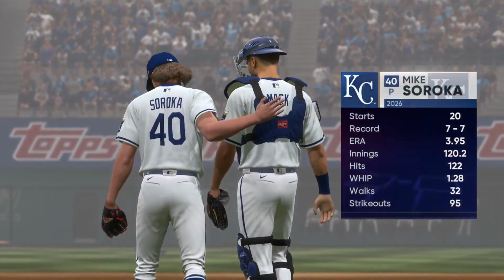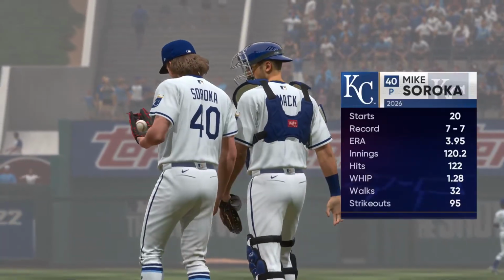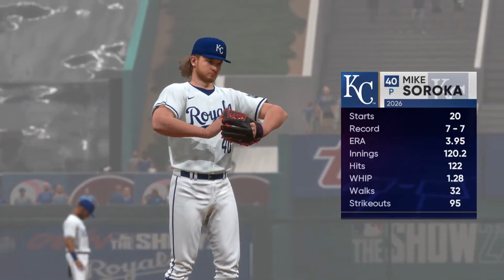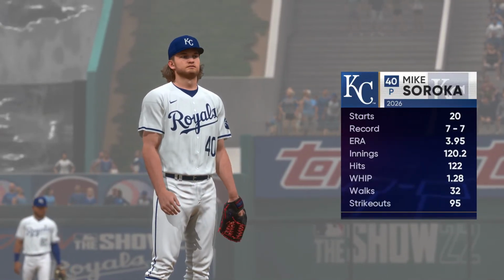All right, first pitch coming up. And starting in this one, Mike Soroka. What do you have on him, Siggy? Been a very solid pitcher throughout his career. ERA around 3.5. What I like is he competes, he stays in the game, and he gives his team an opportunity to win.